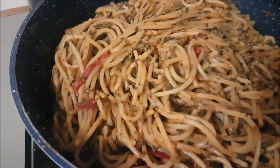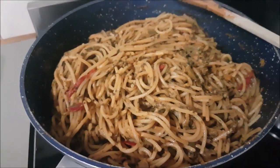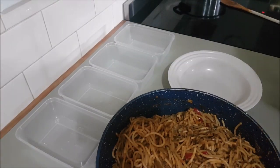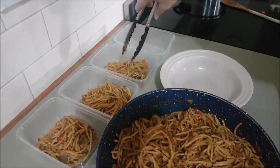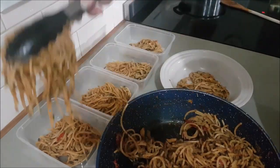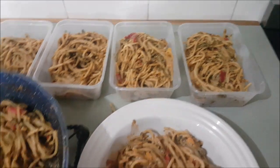This will keep in the fridge for a couple of days, and it actually freezes really well as well. Now this batch actually made 6 serves of pasta. So I put 4 in the fridge and I had 1 the day of cooking, and Shan got to try a little bit as well.